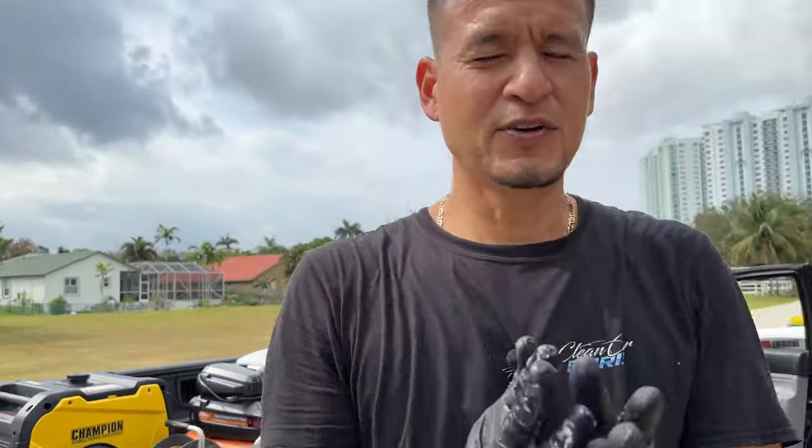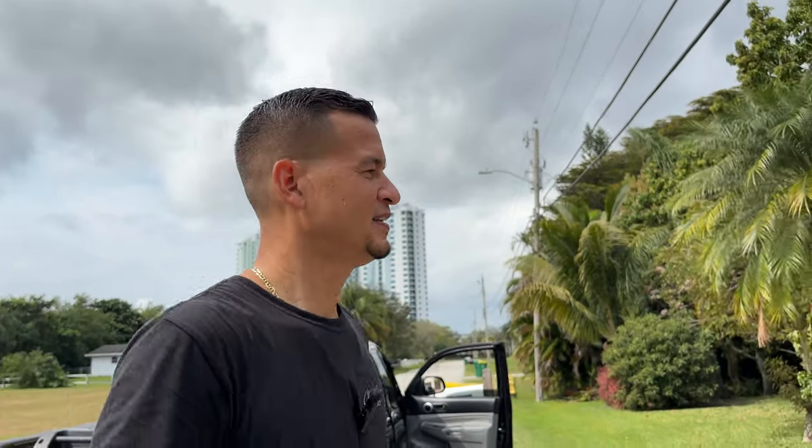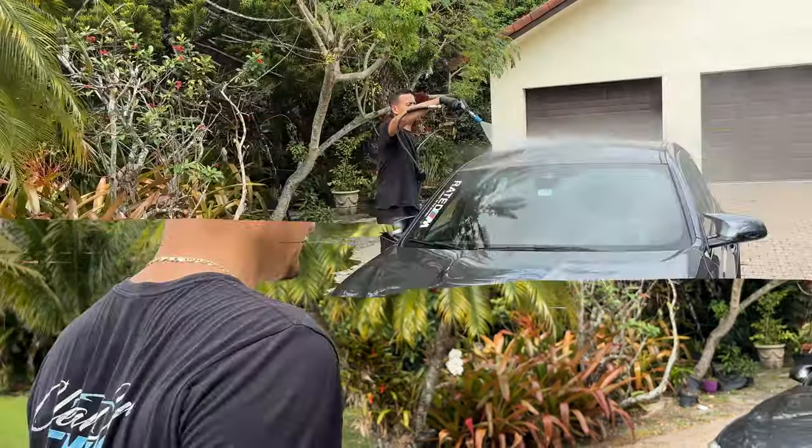Wheels all done, guys. So, you know the vibe, guys. We're gonna rinse off, check out what we're really dealing with, foam up, give it a nice little pre-wash, hit it with some brushwork, and then contact wash. Let's do it.